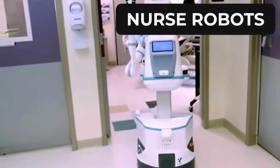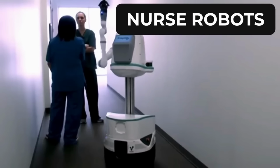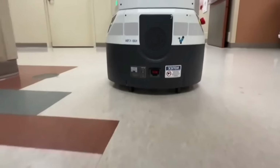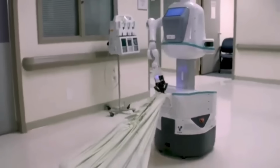In a Chicago hospital, staff shortages led to rare solutions. Robot nurses that roam the halls delivering medical supplies. They don't replace humans, but serve as messengers around the clock. Technology as support, not as an apocalyptic movie.